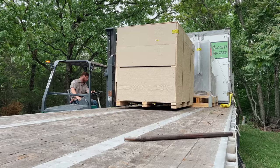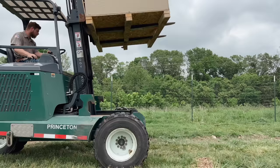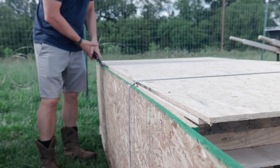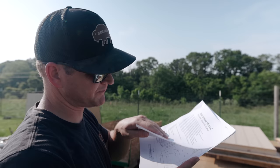So we chose the Easy Fit Amish Riverside shed in the 12 by 20 foot size. The entire shed was delivered on just a couple of pallets, and we had them bring a forklift because our home and garden are not easy to get to. So it was good that they had that option so we could drop it off right next to the shed.